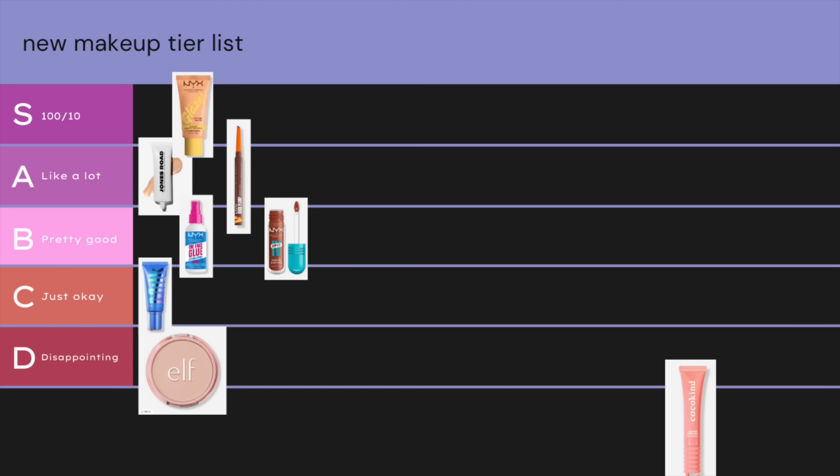So I always get excited when I do find something I really like from Cocokind. This is going in S tier. I did not think I would be putting a tinted lip balm in S tier, but they did it. That is my tier list of all the recent new hyped up makeup that I've been trying recently.